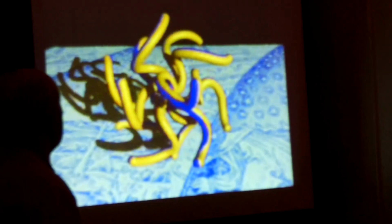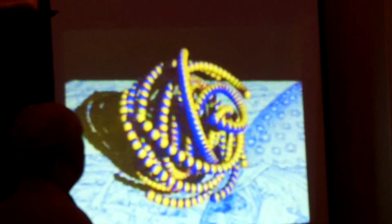And then this last bit is illustrating how you could have a lot of things connected from inside to outside, and they would all undo themselves every 720 degrees.